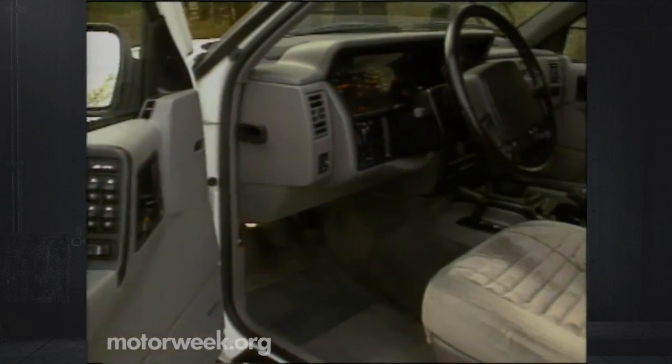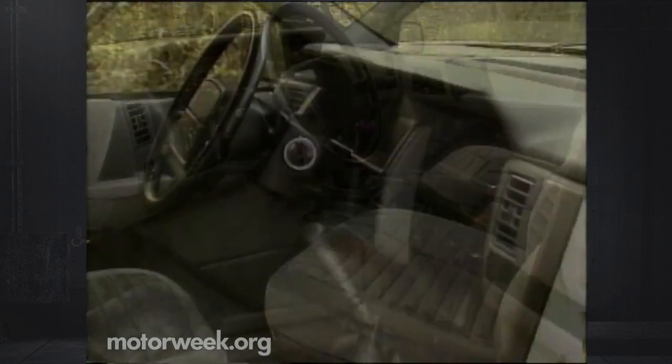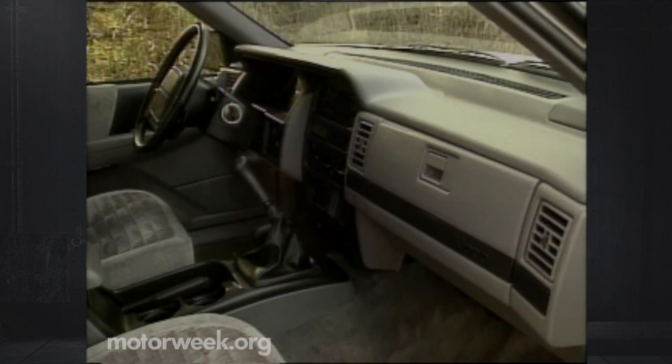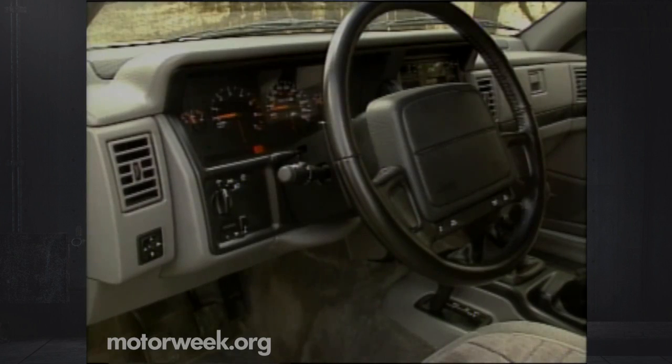That same styling theme carries over to the inside. Our Grand Cherokee Laredo's interior is quite contemporary, but it retains just enough of its predecessor's squared angles and flat surfaces to remind you that this is a 4x4. It also offers the only driver's side airbag in the sport utility class. The dash features a very practical layout. Controls are well marked and easy to reach. Fit and finish is also top-notch.